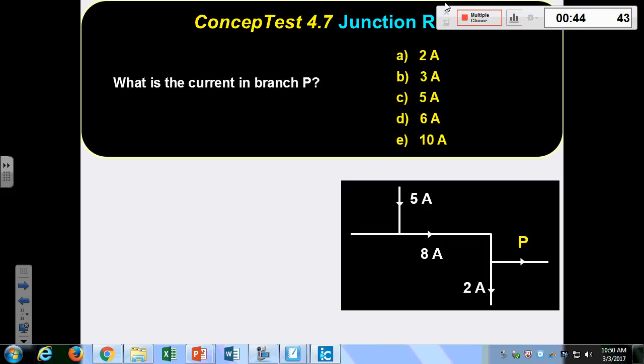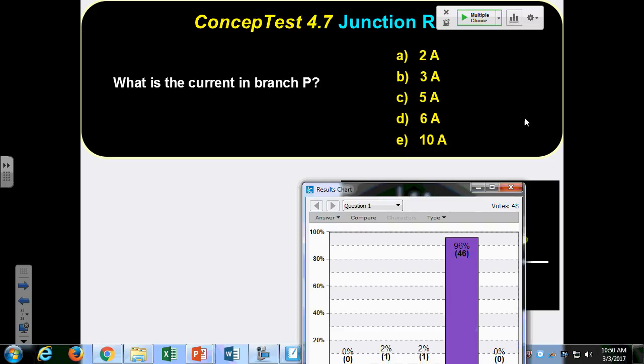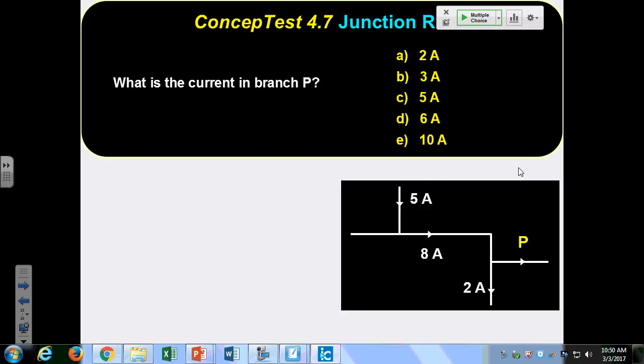All right, I'm going to stop at 55. All right, awesome. So D is the right answer. Notice we have 8 amps going in here, and then I have 2 amps going out, so I have to have 6 amps coming out here. Our incoming current is 8. Our outgoing current also has to be 8. So I have 6 and 2 is 8, also 8.